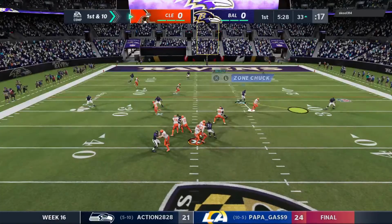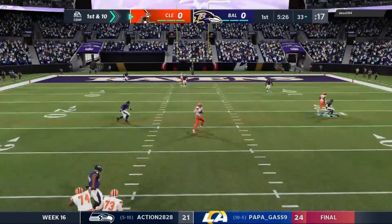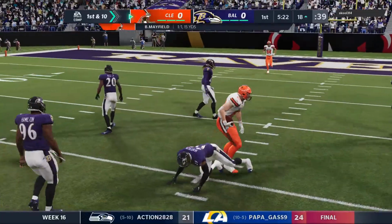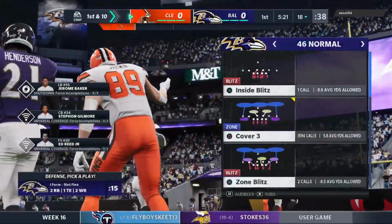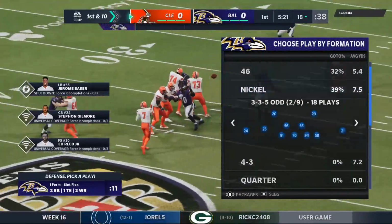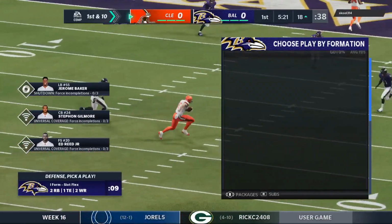First down, Mayfield connects here with the tight end, Blake Jarwin, and inside the 20 before he's brought down. 15 more yards there, and quickly another first down.